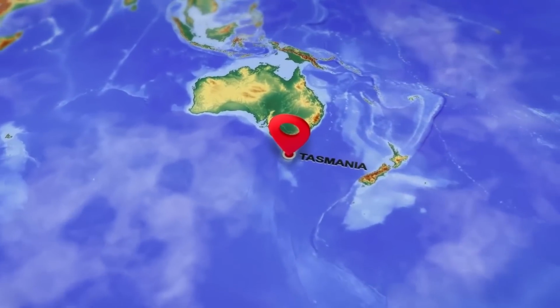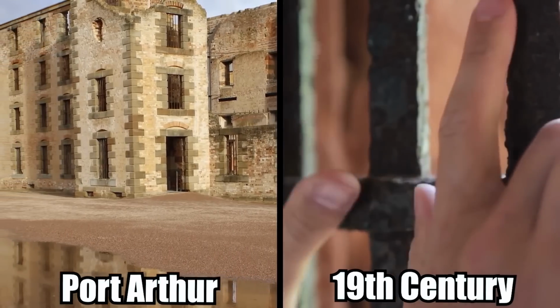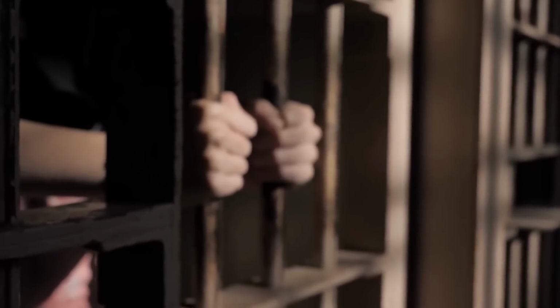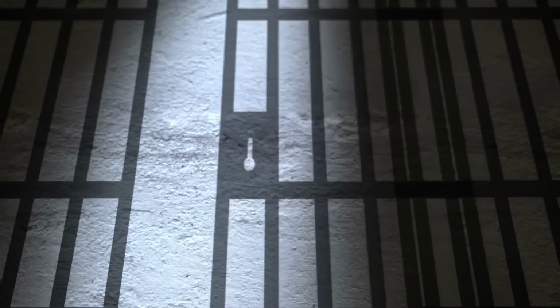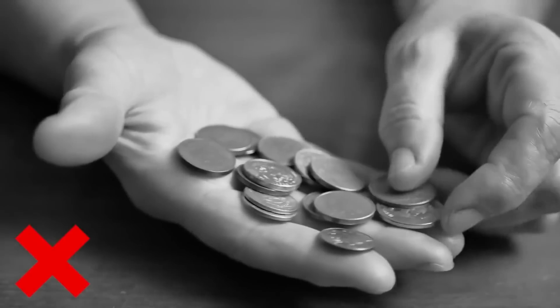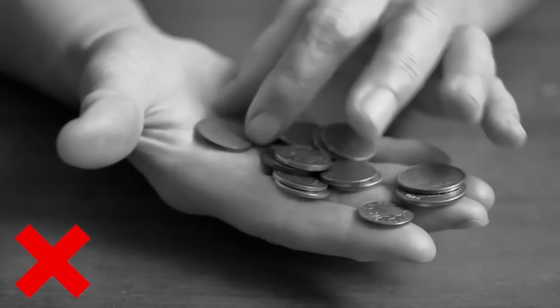Located on the Australian island of Tasmania, Port Arthur was a 19th century penal colony that was known for housing the most hardened convicts. Prisoners were only sent here after they proved to be too difficult for staff to handle at more conventional penitentiaries. The rules of Port Arthur were extremely strict. Inmates lived in near constant solitary confinement and weren't allowed to interact with each other at all. They certainly weren't allowed to have money on them either, which is what makes this discovery so surprising.